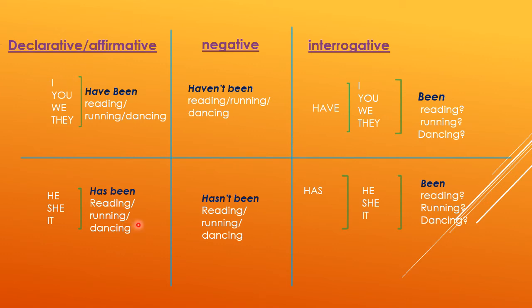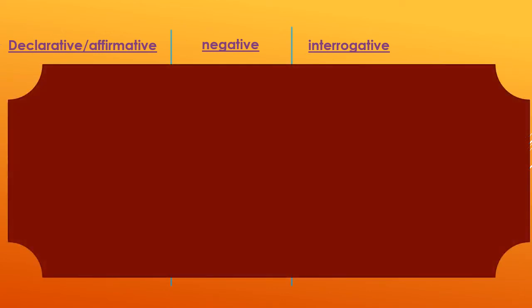Now with has. He has been reading. She has been running. It has been dancing. And in the negative sentence, it will be hasn't or has not. The short form of has not is hasn't. So here, he hasn't been reading. She hasn't been running. It hasn't been dancing. Now, the same in the interrogative sentence. Has she been reading? Has he been running? Has it been dancing?